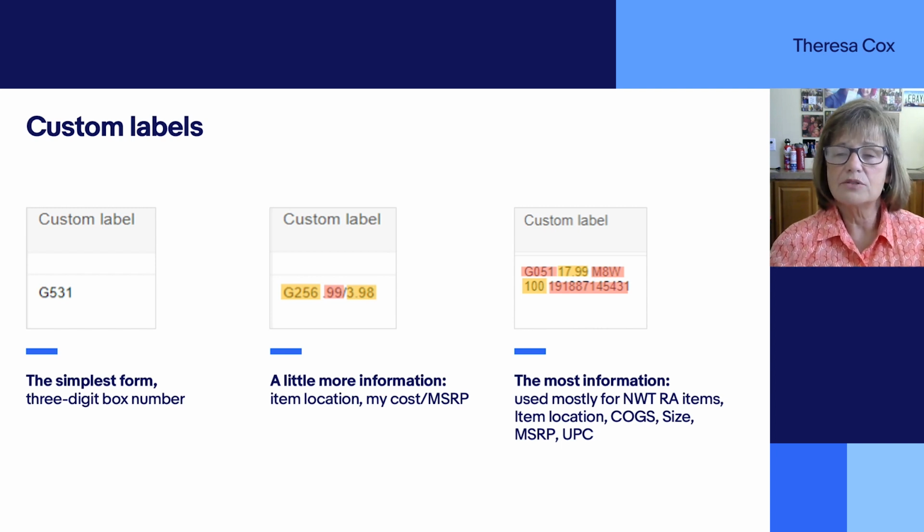Now, when I was doing this system, I had 2 locations. I had inventory in Williams, Arizona, which was 3 hours north, and I had inventory here in Gilbert. And so I needed to differentiate where the inventory was and who pulled it. So I had G for the items that were here and W for the items that were in Williams. I've since merged my inventory, but it was too much work to go and get rid of that G. So the simplest form is a 3-digit box number. G for Gilbert, 531.